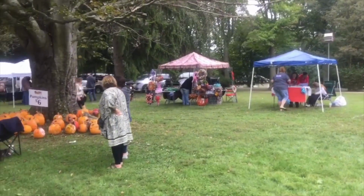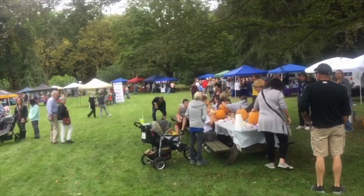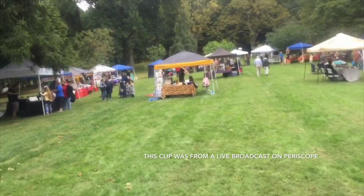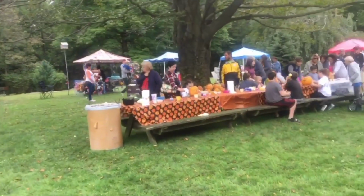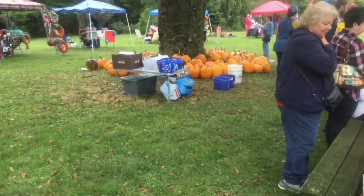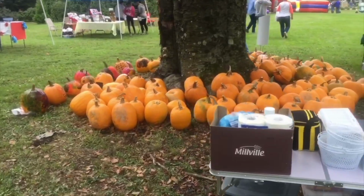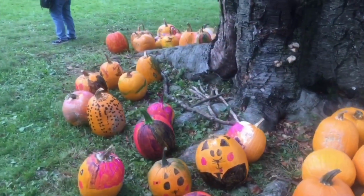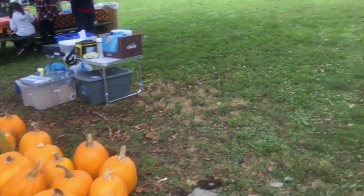We're in East Liverpool, Ohio, at the Oktoberfest. There's more going on over the hill. Over here's where the kids are eating. We're in East Liverpool, Ohio.